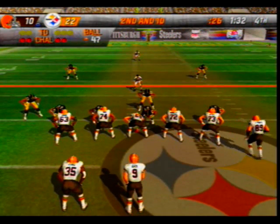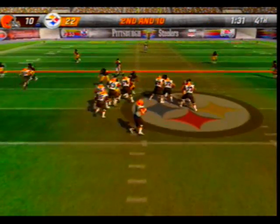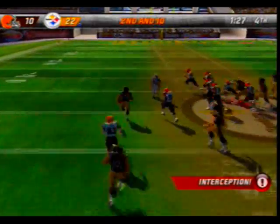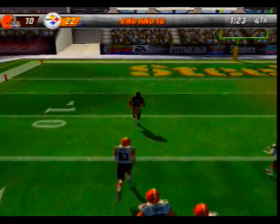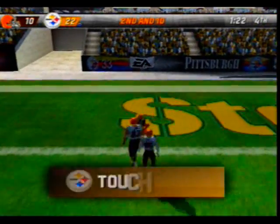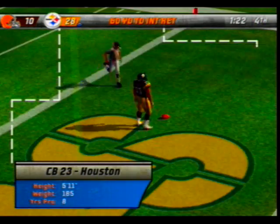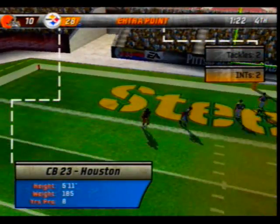Black scans the defense from the gun. Thomas, the man in motion. Blitz is coming. Closing in with the pass. The pass is picked off. The 30. The defender with room to run. Touchdown, Steelers. Exactly what they had to do. Force the bad throw. Get the takeaway. Return it for the score.